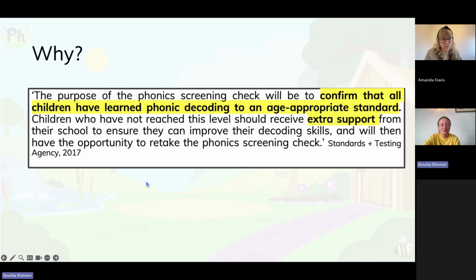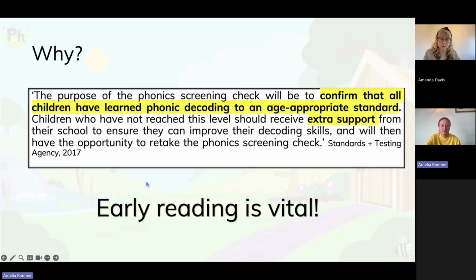Okay, so why do we do the phonics screening check? Well, the purpose of it is to confirm that children have learned the phonic decoding to an age-appropriate standard. Children who have not reached that level should get extra support from their school to ensure that they can improve their decoding skills. So really, it's for us as teachers to be able to identify those children that need that extra support and have that chance to take the phonics screening check again in year 2. But early reading is vital. If children can't access texts, they're not going to be able to access so much more of the curriculum. So we really do need to get this right.